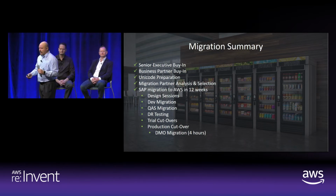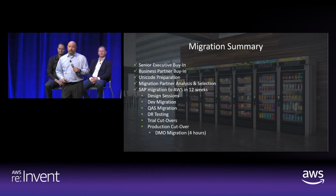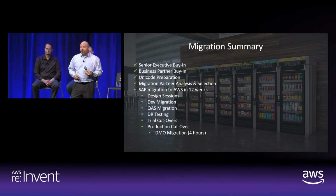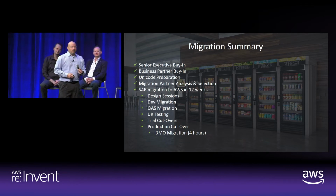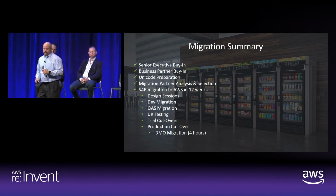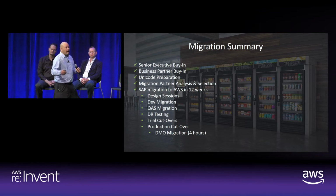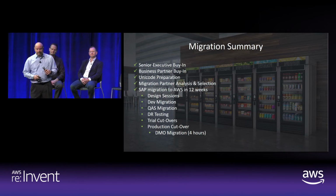Before I got there, we were already underway migrating off of the AIX hardware to on-prem systems, and we were discovering some road bumps. So we went through a process of revisiting all of our options, and we did that relatively quickly. We got the CIO on board, partnered with our business partners, obviously, to get them on board. Then we started the work to do the Unicode conversions and preparation work as we were working to identify who our AWS migration partner was going to be, and it ended up being our good friends at Lemongrass. Then obviously we did the contracting and all of that fun stuff.